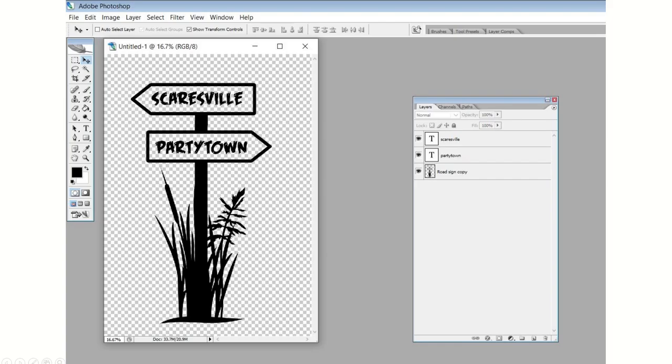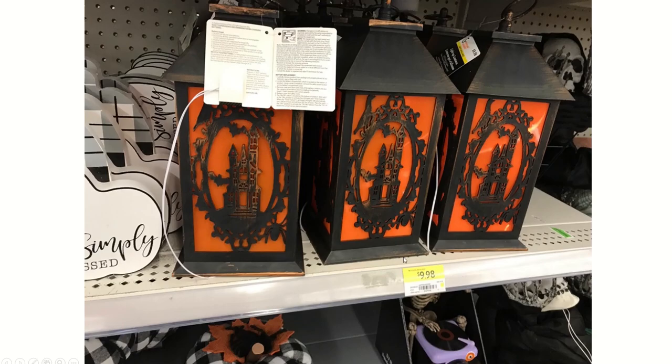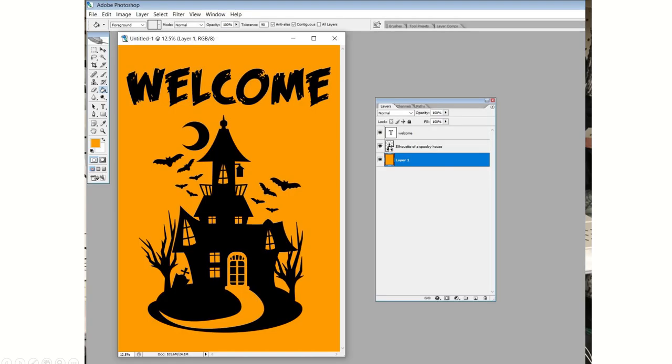It's black and white. I would then add some colors to it. You're basically remixing artwork, and then you're adding in maybe local town names. Stenciling designs are really popular as well. So this is a lantern, and the lantern has black, and then it's like a haunted house with an orange background on it. If you play around in Photoshop or Affinity Photo, you can make this design really pop.